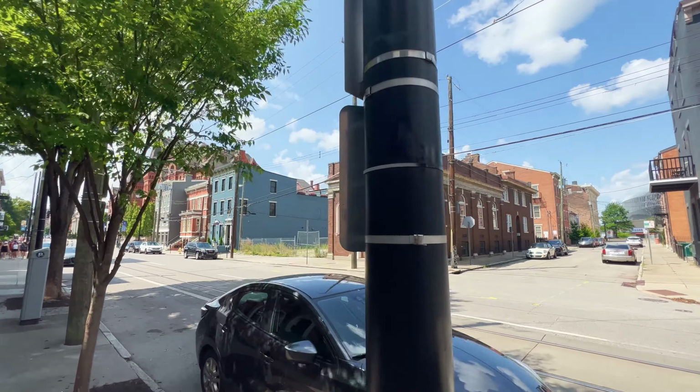Looking down here with all the wires and cables and stuff, it looks like something from the early 1900s. I'm gonna go down one more block and then we'll loop. This is a cool building. Is this a hotel? I see kind of a lobby in there, but I'm not sure. Maybe it's apartments and that's just where the doorman hangs out.